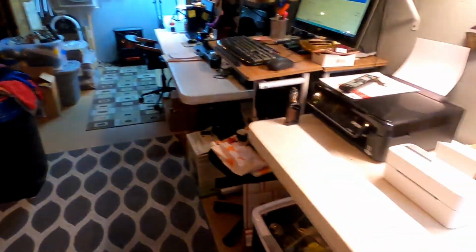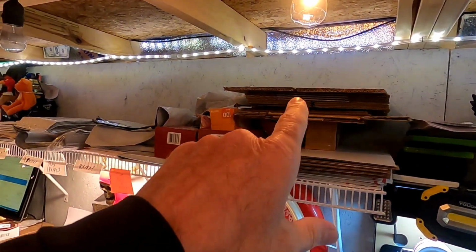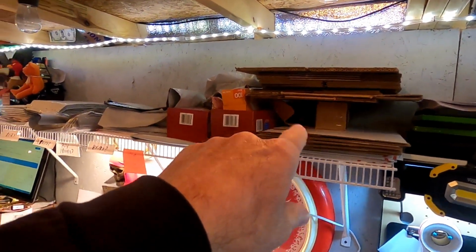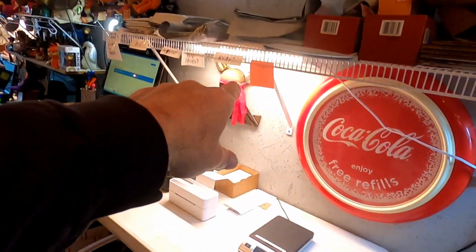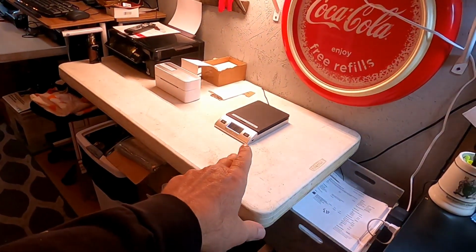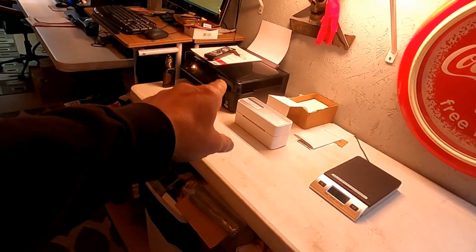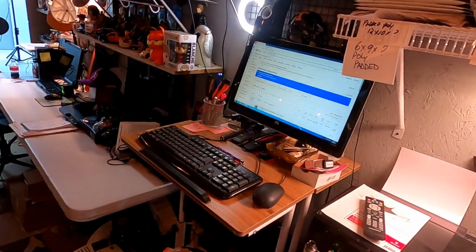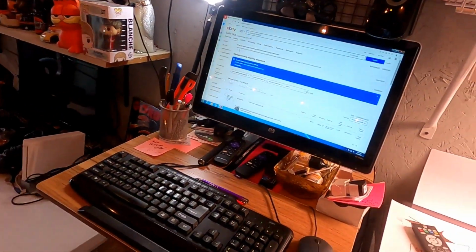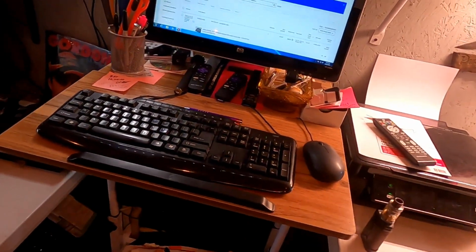And then right here is my shipping station. Keep some of the smallest cardboard boxes up here with all my different size poly mailers right up through here. Of course, I have my scale, my thermal label printer, my shipping computer and station. And this is where I normally do my videos, standing right in front of this computer here.